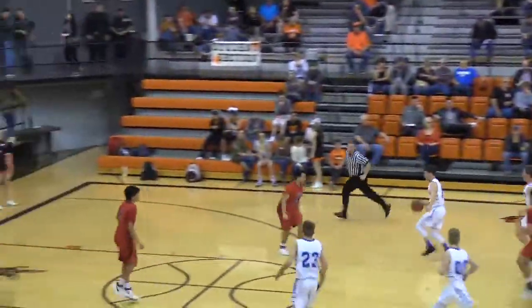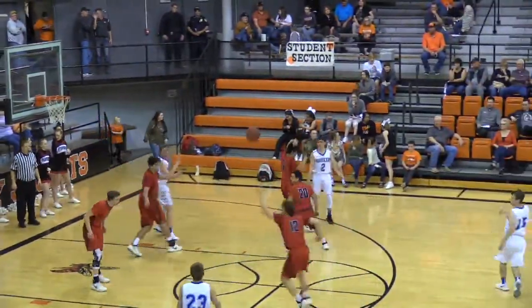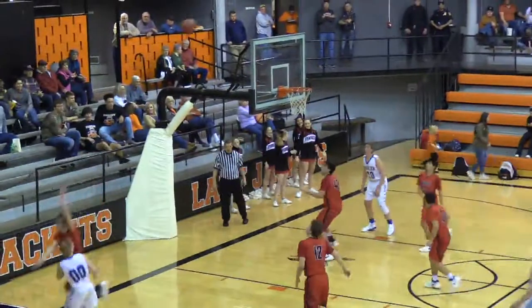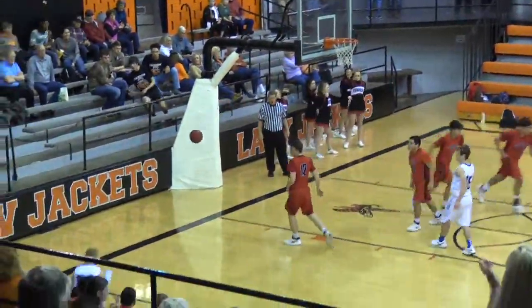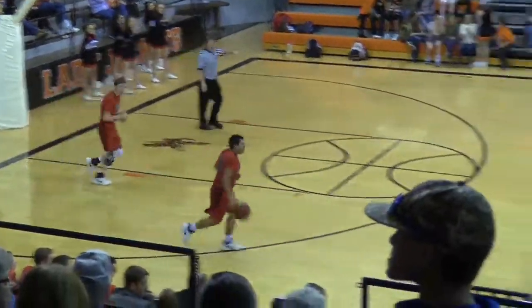He's going to pull it out. Skips it over to Cathcart. Parsons for 3 from the corner. And one. Should have been an and one. Parsons knocks the 3 down from the corner. 44-17, Bulldogs lead. We're on fire right now.